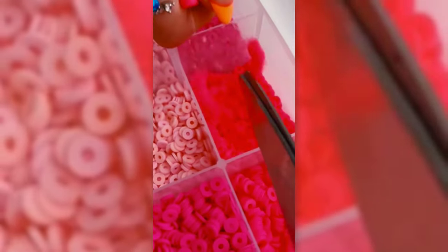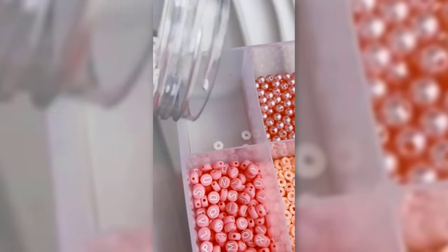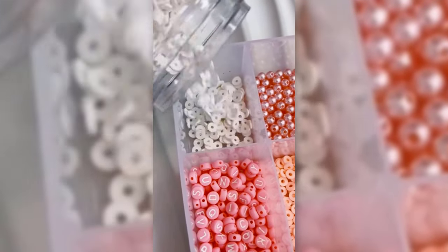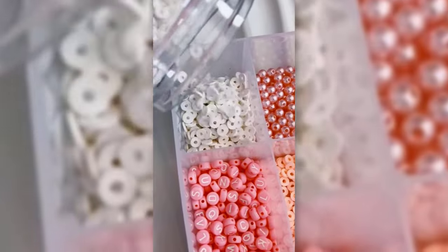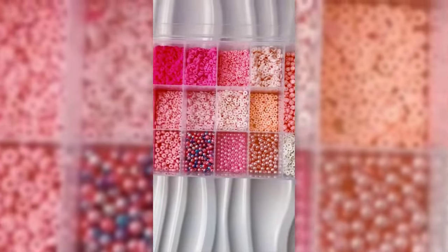Here's my neon pink. I love it so much. It's the best. Well, besides mine. Better. No, mine's best. And then now we're sucking the white. And then we're all done.